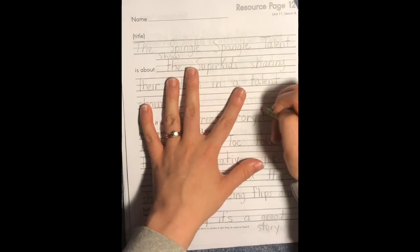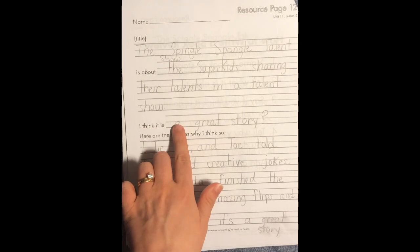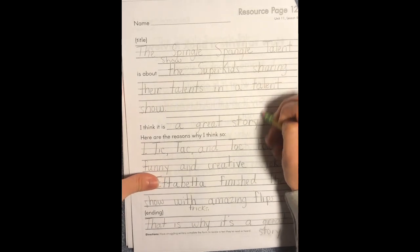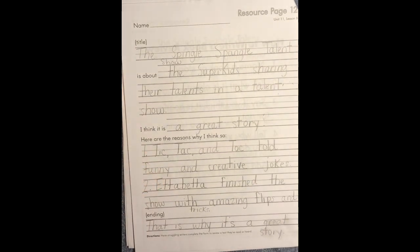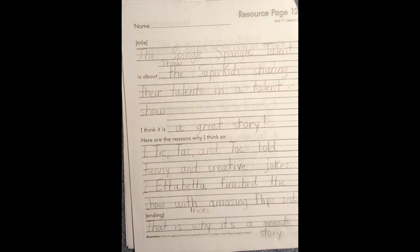Exclamation mark. What if I had a question mark? I think it is a great story? Would that make sense? No. What if I had a period? I think it is a great story. Does that make sense? It does, but I want an exclamation mark because I want to show how excited I am. I think it is a great story!